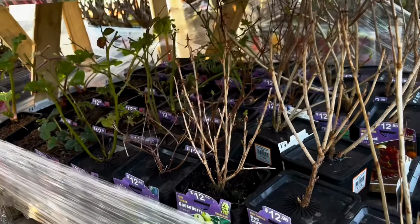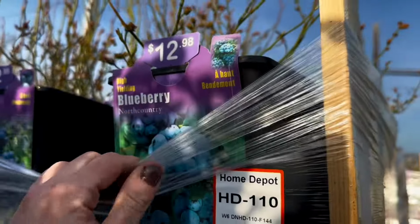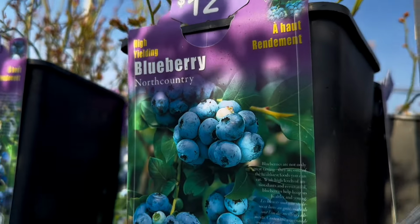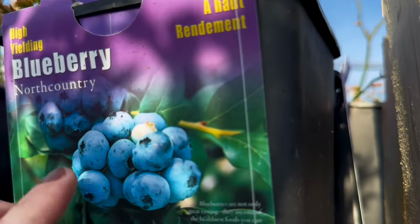Let's move on and take a look at some edibles, some berries right over here. The rack is also filled from front to back. Let's start with the beautiful blueberries. I am pulling off the saran wrap as we speak. These have just arrived. High yielding North Country Blueberry is the first variety to look at.